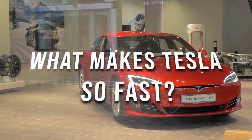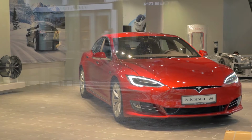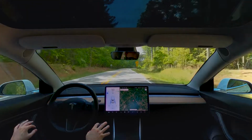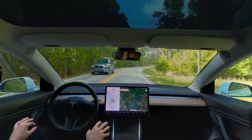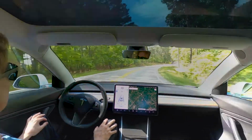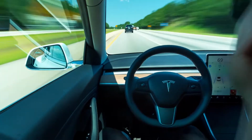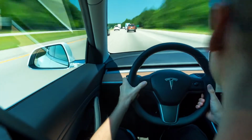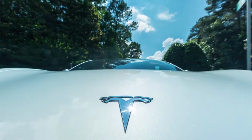What makes Tesla so fast? Tesla's Model S Performance is the fastest accelerating production car. The luxury sedan reached 60 miles per hour in just 2.4 seconds, which outperforms every supercar available today. Tesla maximizes efficiency at every stage and uses software to unlock the battery's maximum power output to achieve its impressive acceleration. In this video, we want to take a detailed look at what makes this specific Tesla so fast.